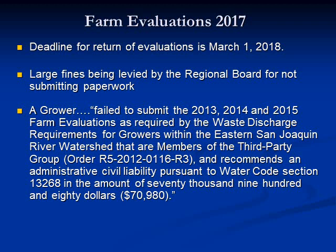And it is a big thing from the Regional Water Quality Control Board to make sure all the forms get filled out. The Regional Water Quality Control Board has actually gone out and fined people over $70,000 for not completing reports and not completing and turning those into the coalition. Again, this is the Regional Water Quality Control Board, the state agency that actually oversees all of the coalitions.